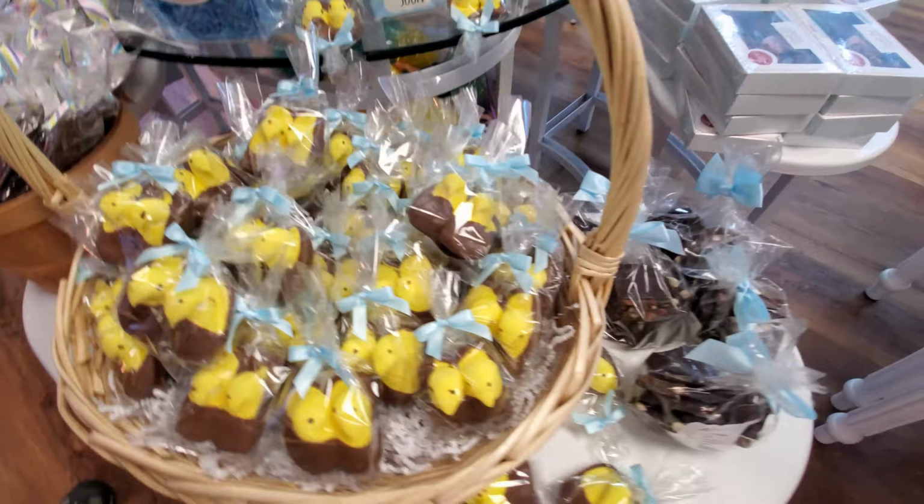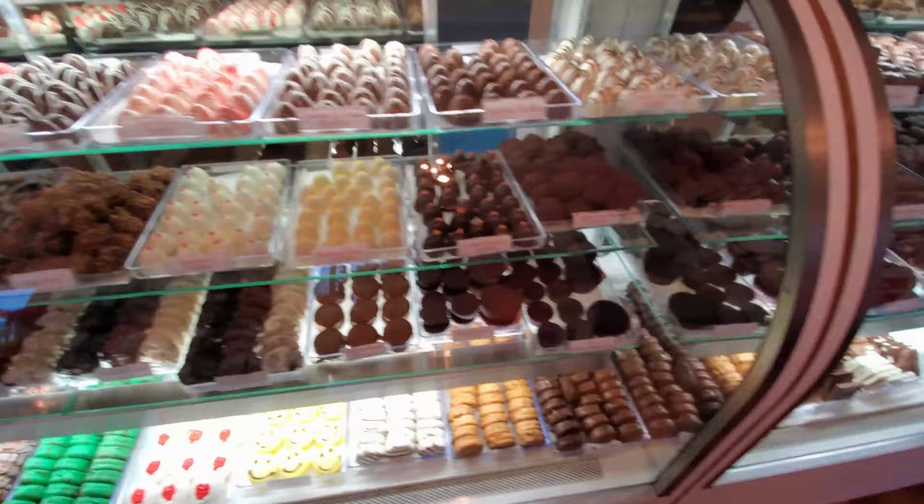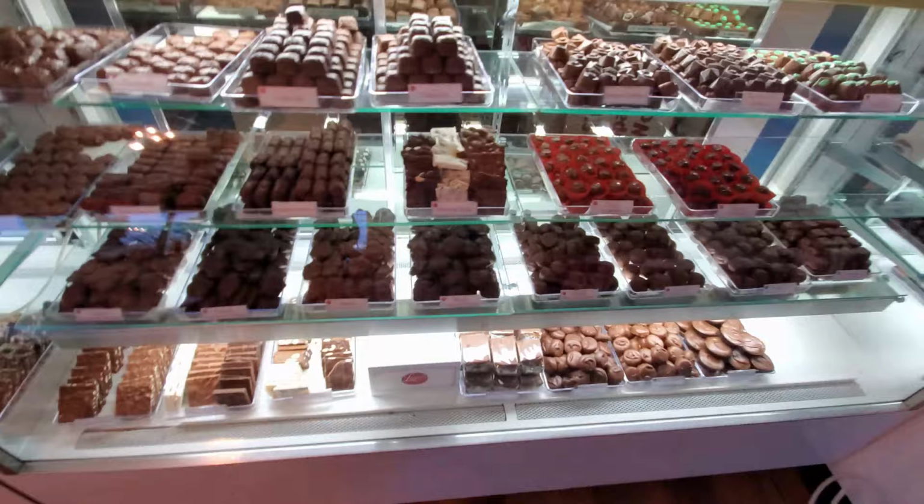And oh my goodness, here we go. Look at this miraculous selection of beautiful truffles. These things look so amazing. Oh my gosh, I don't know if I'm gonna be able to contain myself. I want one of each of these things. They're all so beautiful and wonderful looking. These things just look so fantastic, and there's so many great flavors.